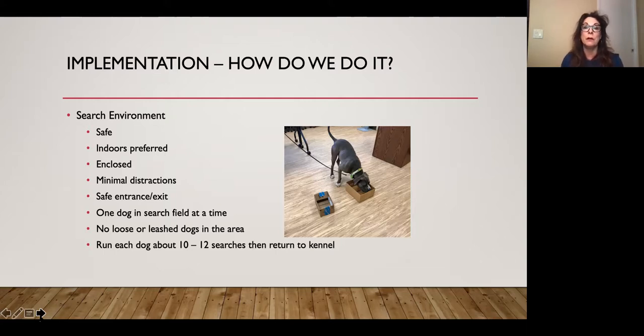Doing nose work does promote dogs wanting to eliminate. So we want to teach them that's an automatic disqualification. You can't go potty in the search field because then it'll be contaminated. Whether you're inside or outside, the search field is the search field. So you don't want to have any loose dogs, of course. We do about 10 to 12 searches per dog. Then we put that dog back, and somebody has already pulled the next dog and pottied them. And then we just keep it cycling.